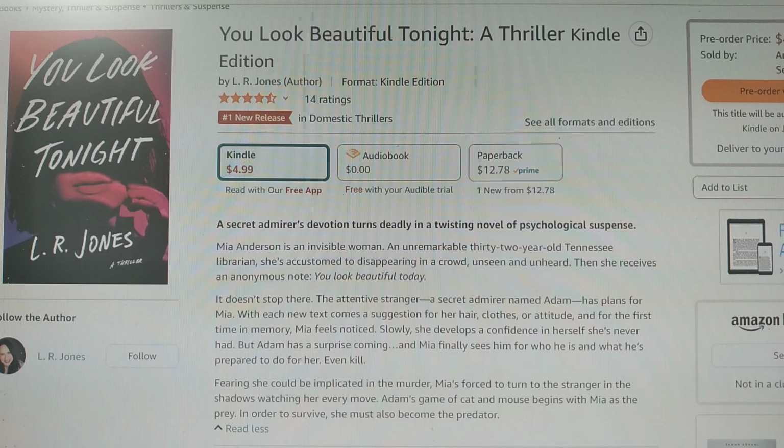And last but not least, it is You Look Beautiful Tonight by L.R. Jones. It's a domestic thriller. This is pretty much you in a different form. Like a secret admirer type thing, although technically that's what you would be also.